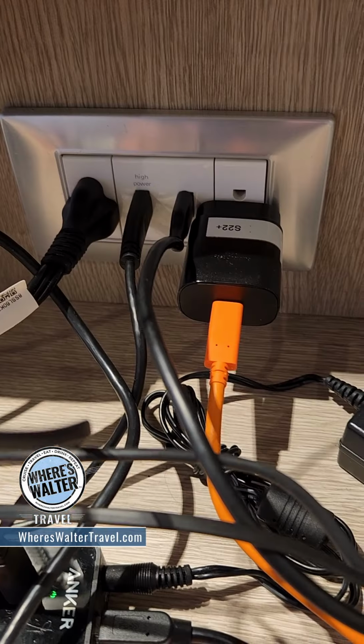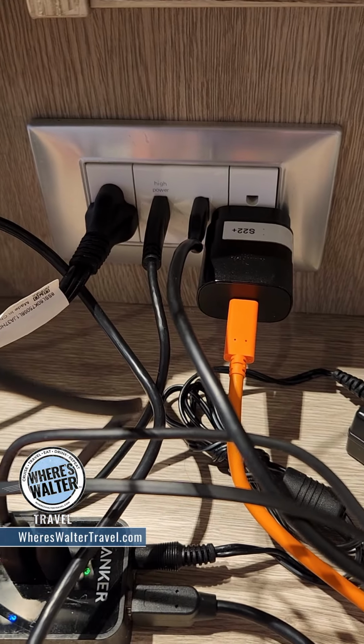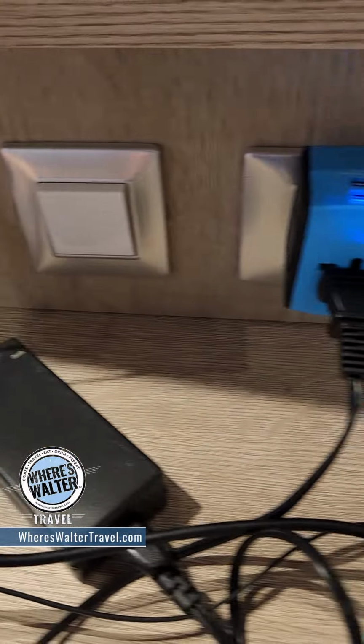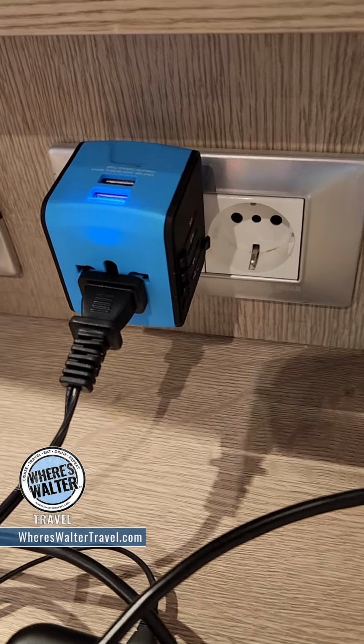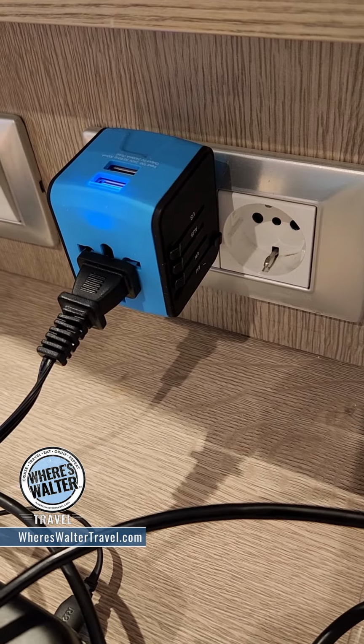You got your TV up there. Above the desk, you have two US outlets and two USB. And on the other side, we've got two European outlets. And as we always say, bring a converter with you so then you can take advantage of these European outlets.